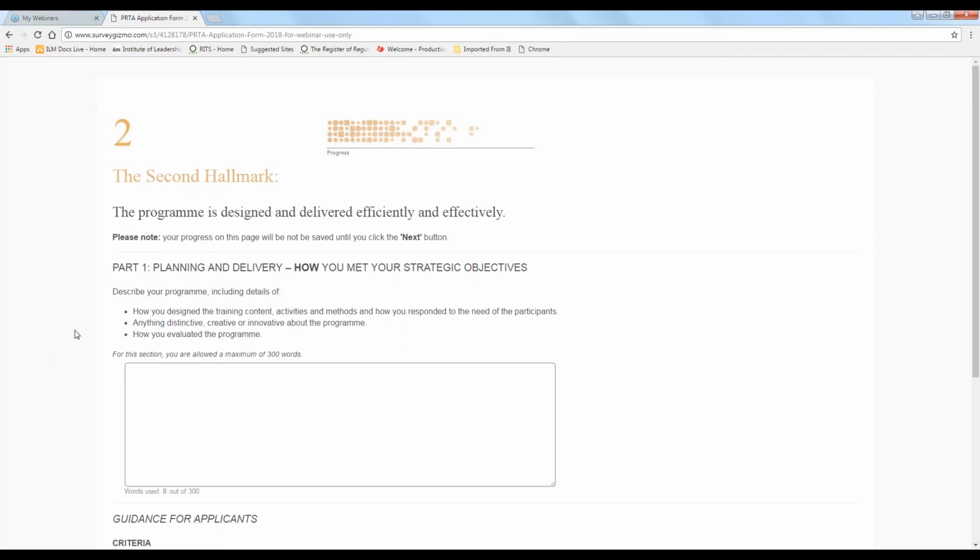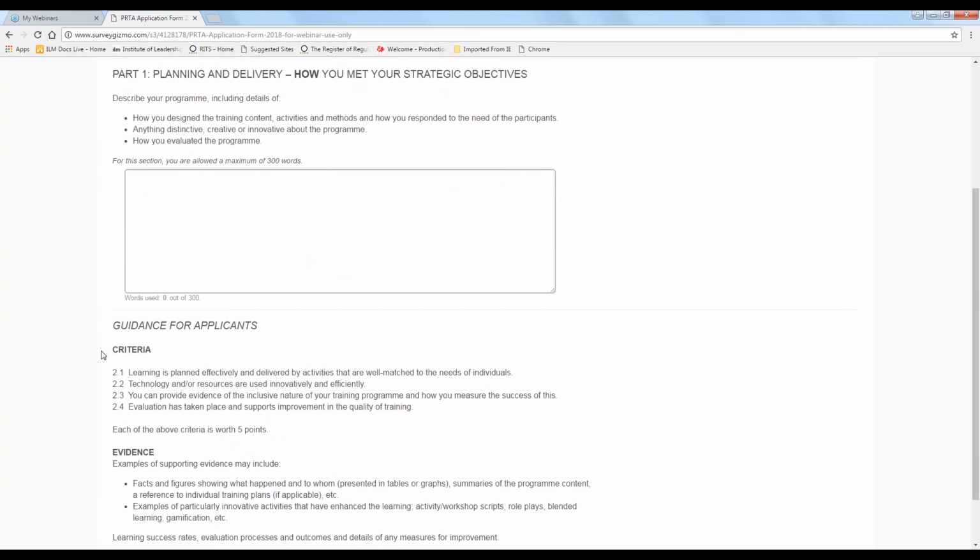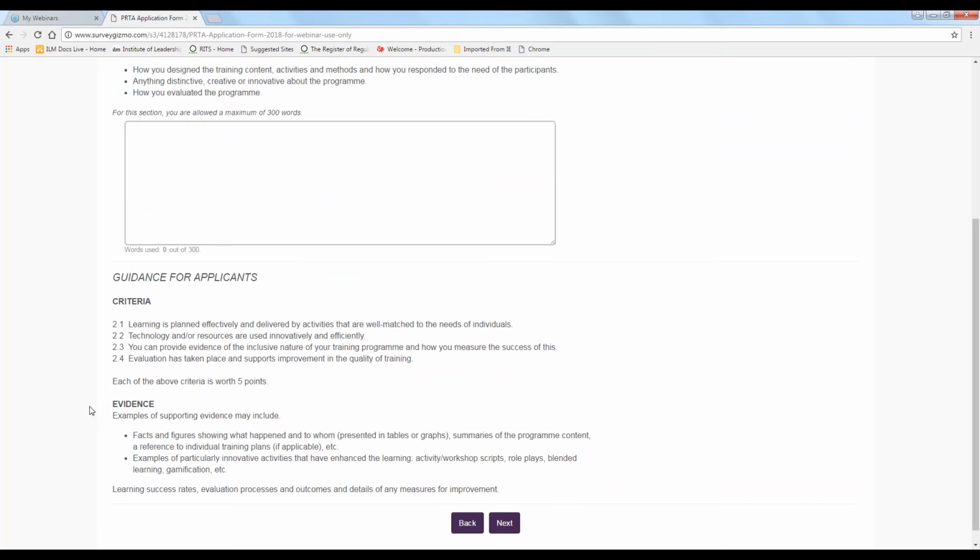And also in hallmark 2, you can tell us how cost effective you judge the training to be. That doesn't necessarily only have to be in monetary terms, because we know that some organizations train volunteers and it may only be in resource terms. Tell us. Again, look at the criteria, answer the criteria questions, and give relevant evidence. Fenella will talk to us about evidence later on in the program. But please look at those criteria points and absolutely make sure that as you're answering those, you're actually ticking off every one of those points.